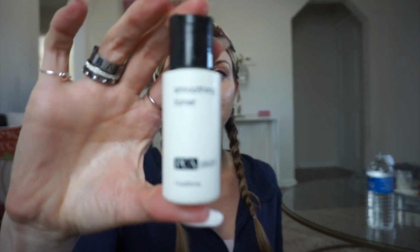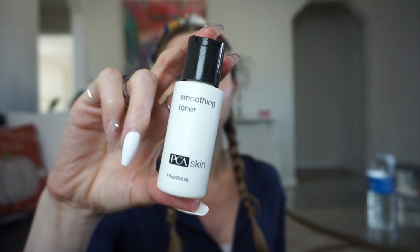And then this is the smoothing toner. There's a little bit left, but it's been years since I've had this sample. It says Best by April 2019, so I'm getting rid of it. This is, like I said, the Smoothing Toner by PCA Skin. It's one of my number one recommended acid toners for you guys, especially if you have acne scars you're working on, or you have anti-aging concerns and you're in your 30s, 35, 40, 50, even 60, any age really, because this is one of the strongest acid toners on the market that I have tried personally.